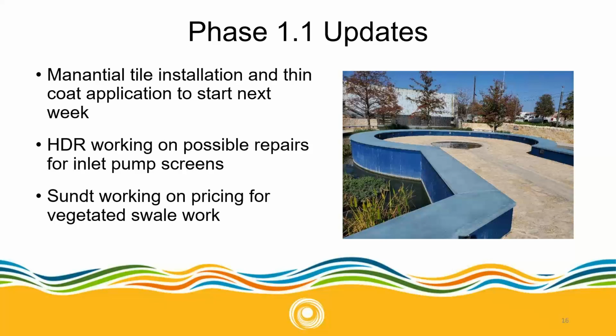We also had some issues within the pump pit, with the trash screens. There has been some damage. A wall inside the pump pit failed and caused damage to the screen. HDR has been working on analyzing what the failure could have been caused by and how we could repair it. They're currently working on some repair options. Once we have an update on that, we will let you all know.